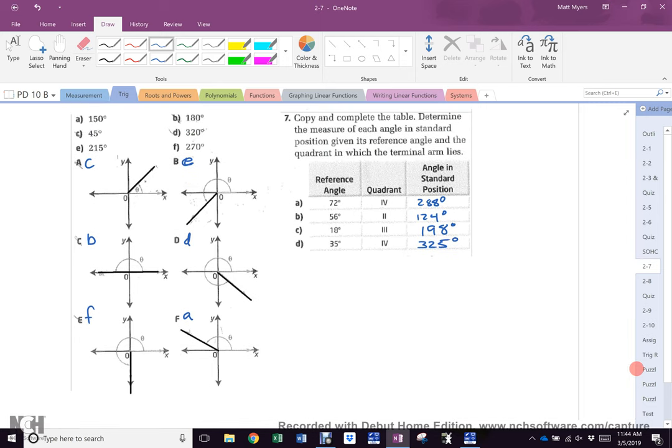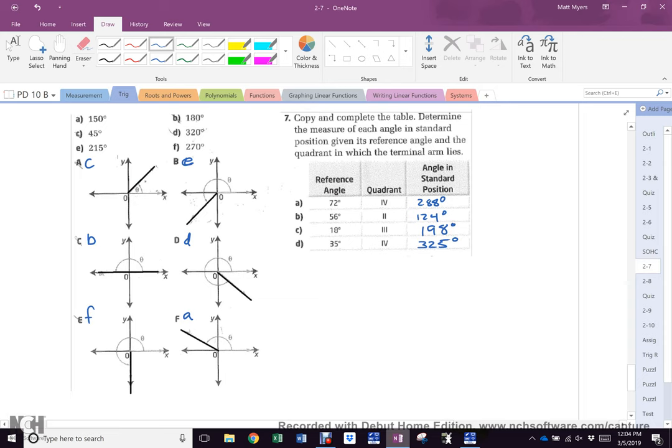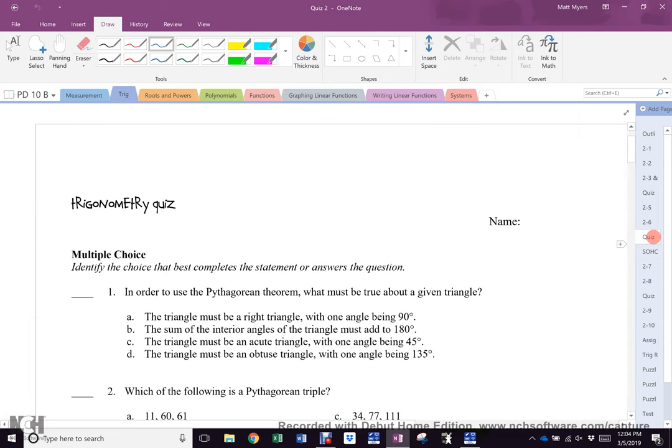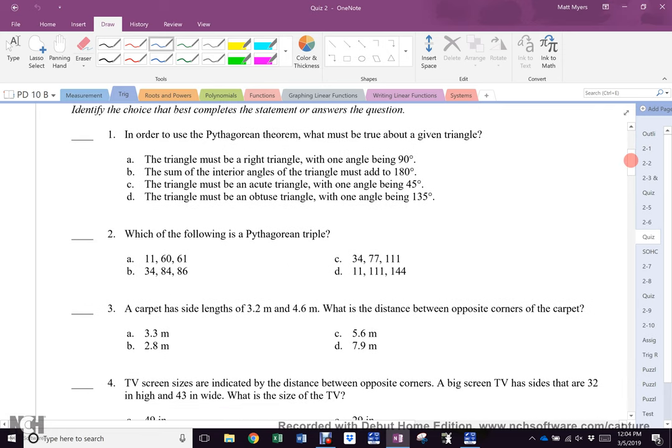So, let us move on. There is your quiz. Number one, what's the answer? A, of course it's A, because to be Pythagoras, you must have a 90 degree angle, and that's the only one with 90 degrees.